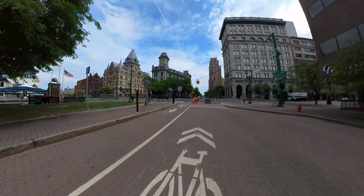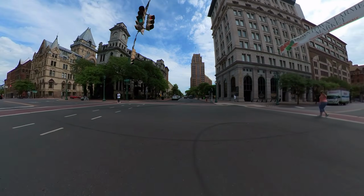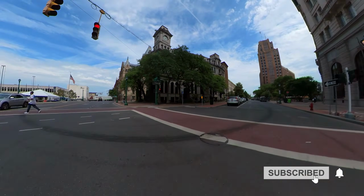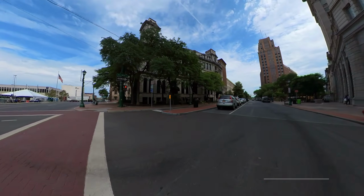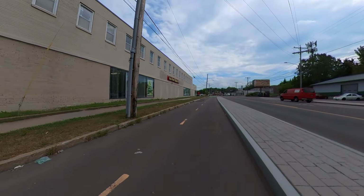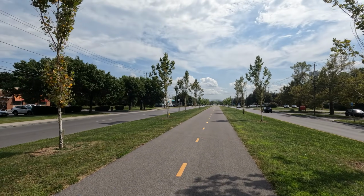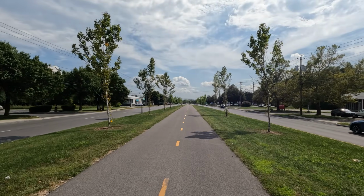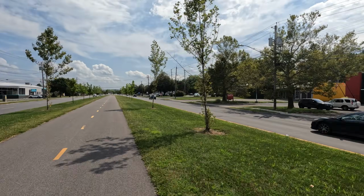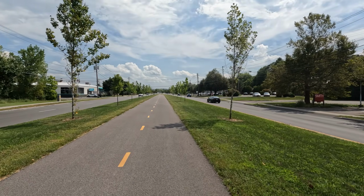I followed the beautiful Creek Walk Trail downtown and paid attention to trail markers throughout the city. For anyone interested in learning more about the history of the Erie Canal, the Erie Canal Museum is located in Syracuse. Leaving the city, I got to ride in the middle of a busy road on a fully separated, bi-directional cycle track. This was really excellent urban cycling.